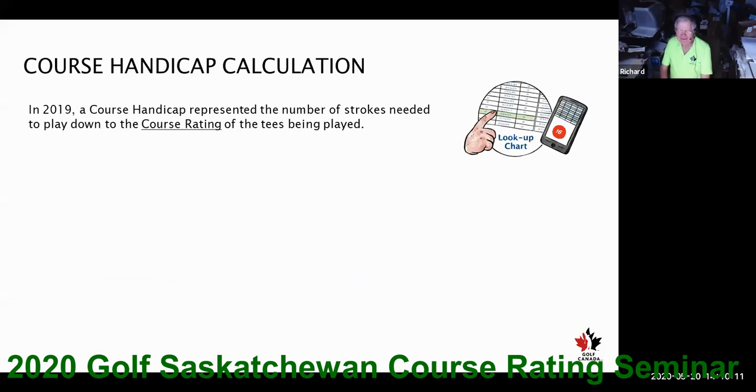Okay. So what is your course handicap? And as I mentioned earlier, this is one that's going to raise a lot of eyebrows just because of the way it looks more so than the way it works. All along, one's course handicap for years and years represents the number of strokes you would need to achieve as a net score the course rating of the tees being played. Now, that means that when you have a more forward set of tees, it has, of course, a lower course rating. So it's quite possible that your course handicap will be the same there as it would be on a higher or longer set of tees where you're playing to a higher course rating.